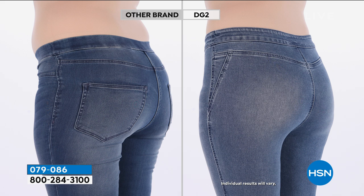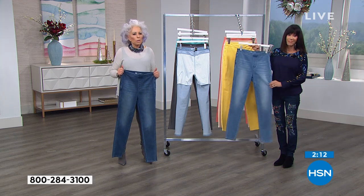Look at the before and you can see that muffin spill. This is the same model. And it's almost astonishing, isn't it? Because when you look at the waist area, look at how smooth, but also look at how much higher her derriere looks in the after. You'd be amazed, honestly, how it reshapes you in clothing.